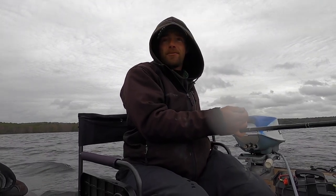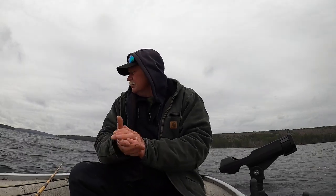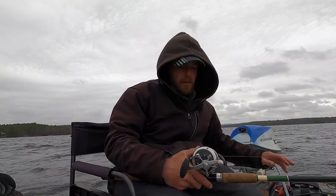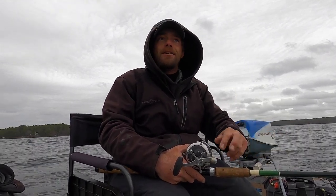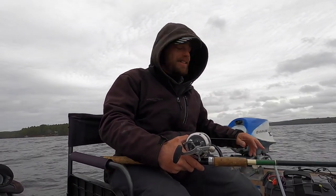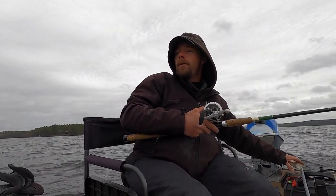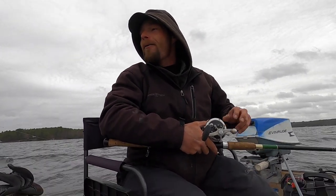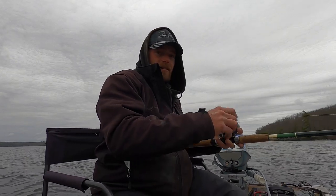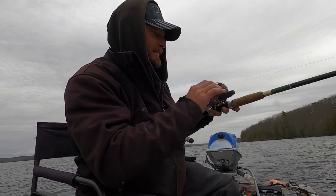Uh-oh, we got some rogue waves coming in. Yeah, we do. Wind's picking up. Anyway, fishing. Now no more backlash. Are you serious? Oh, that was a lot of water we just took. Holy. Man, I wish I would have got that on film. This fish just ripped out the line.